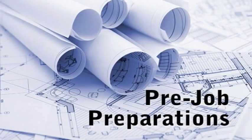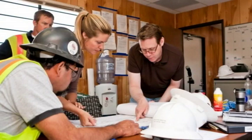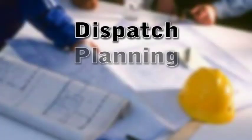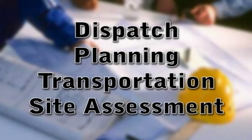Pre-job preparations. The pre-job planning and preparations are vital to the success of any all-terrain crane operation. The four elements of the pre-job stage are dispatch, planning, transportation, and site assessment.